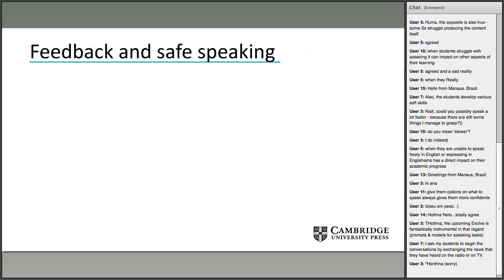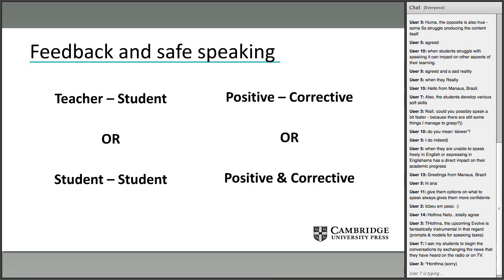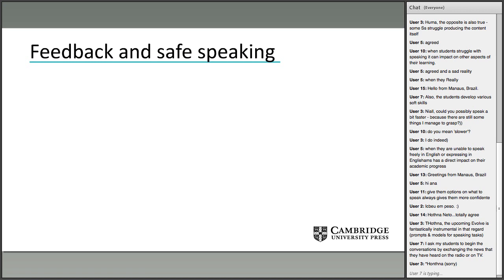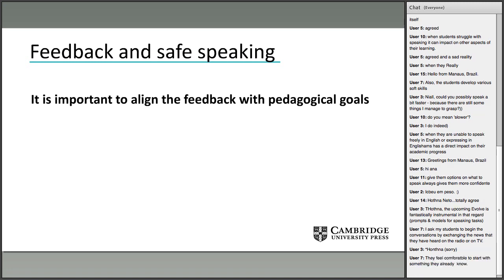One of the last points here on safe speaking was the issue surrounding feedback. So we looked at ideas surrounding feedback, whether it's the teacher giving the student feedback, or is it the student giving the student feedback? And should we give positive feedback or corrective feedback, or positive and corrective feedback? And things like that. And there was no very clear answer. What became clear is that it was important to align the feedback with pedagogical goals. So where it was in the interest of the teacher to give the feedback, it was important that they do it. But for students to give each other feedback was very valuable too in achieving many of the things that I've already discussed, in creating time for speaking, creating peer interactions, the use of near peer role models, things like that.